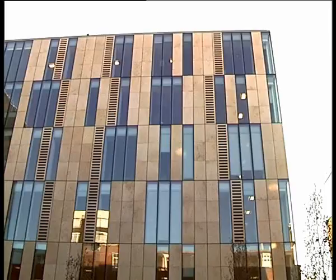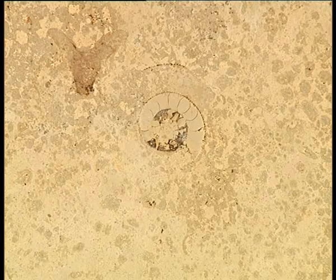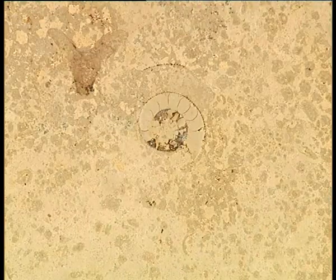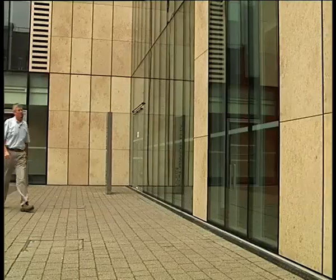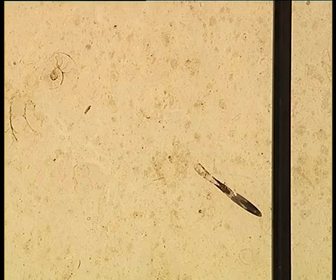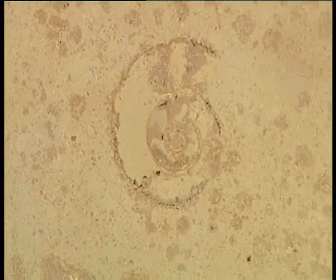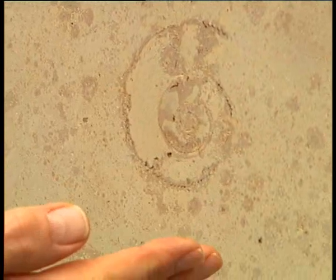While the inside of the building is modern, the outside is millions of years old. It's clad with German limestone, providing a surprise bonus for geologists. It contains a large number of fossils that we'll be able to use for our teaching with the students. The fossils in here have been cut during the production of the facing stone, so we've got very nice cross-sections through the different types of fossil, so we'll be able to show the students the internal structure of all the different fossils, and we can talk to them about how they lived in the ancient oceans and what sort of environments they formed and lived in.